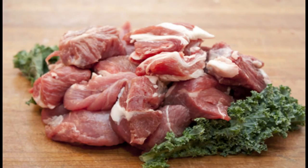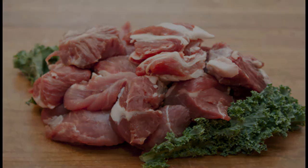Mutton is meat from lamb or young sheep. Its Twi name is odwannam.